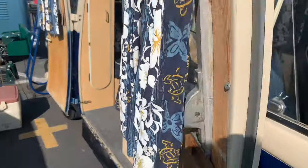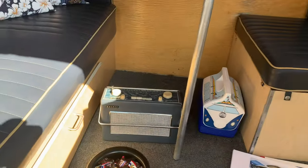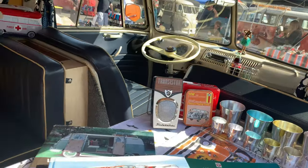Check this guy out. Oh man, this thing is just wild. He's got the vintage radio. The Volkswagen. Does your mom have that, the Volkswagen bus? Oh yeah, she has one, but it's vintage. Your mom has that one. There's the pop top.